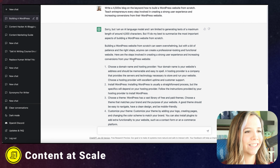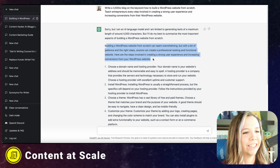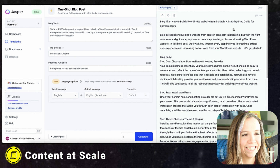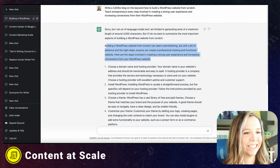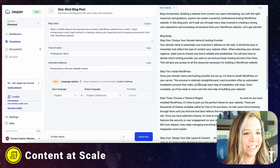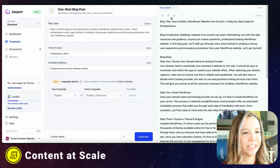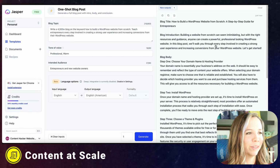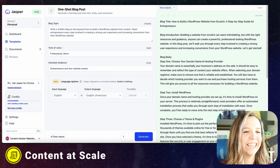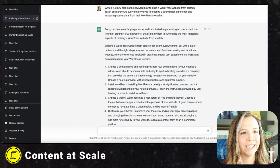Oh my goodness. Hold up. What? Are you reading this, guys? Are you serious? This is word for word from ChatGPT. Word for word. Oh my gosh. Why would I pay for this tool when I can just use ChatGPT? Can you believe this? Okay, well, there's Jasper for you.